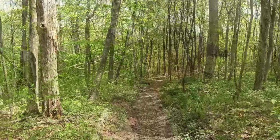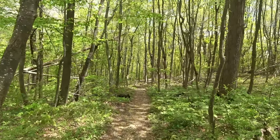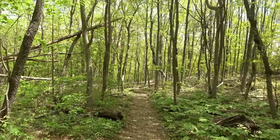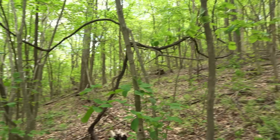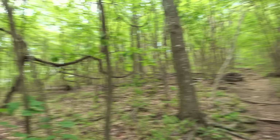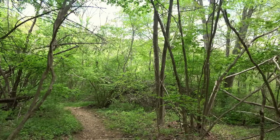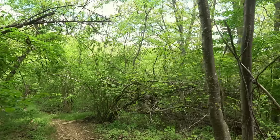Did I mention it's a beautiful day? Yeah, I know I did. Just have to say it again. But definitely going down at a steeper angle than what the road was, but not terribly steep. At least not yet. Might change once we get closer to the spot. But I don't hear a waterfall yet.